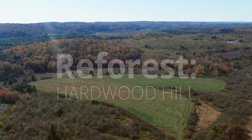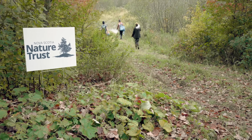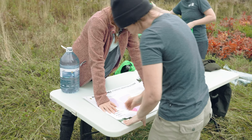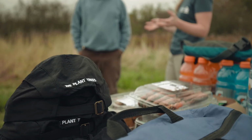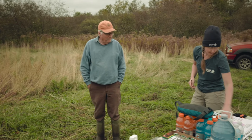This is the first large-scale, well, it's really the first restoration event that the Nova Scotia Nature Trust has ever undertaken, and this one in particular is very large-scale, planting 11,000 trees across 10 acres. There are some over there already, so essentially what we'll be doing is planting in this section here first.